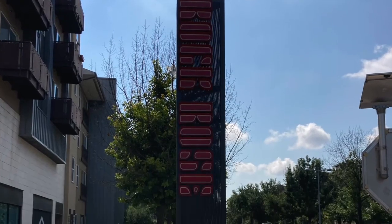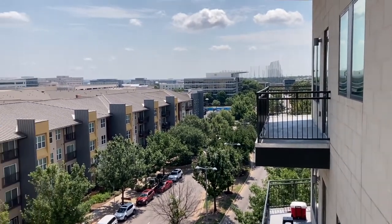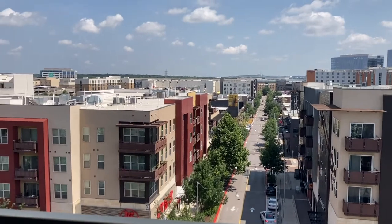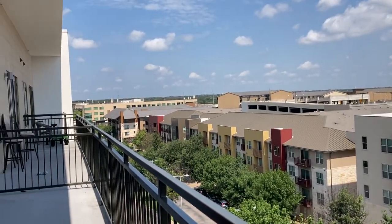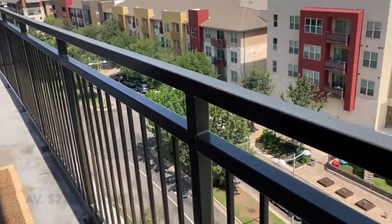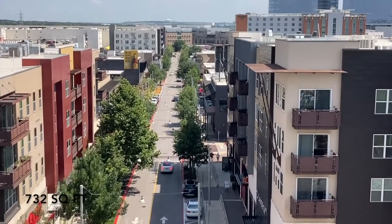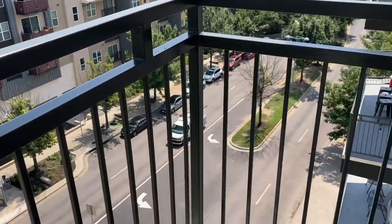We are at the end of Rockrose Avenue, and you guys are probably wondering, how much does it cost to live here at the Domain? I have a surprise for you. This is actually a view from the 6th floor, and I'm at one of the apartment complexes over the Domain. I will be showing you a one bedroom apartment, and it's a model apartment. It runs for $2,250 per month, and the square footage is about 732 square feet. I actually got permission to show you that, guys. Okay, let's check that apartment out.